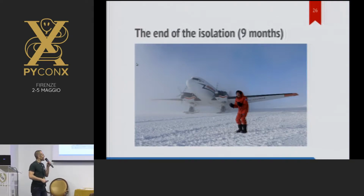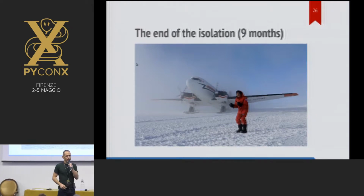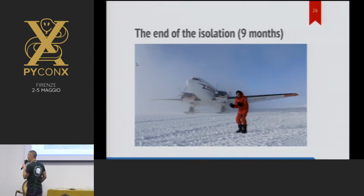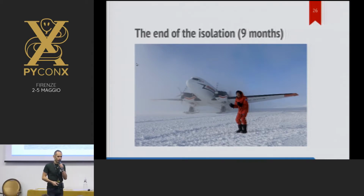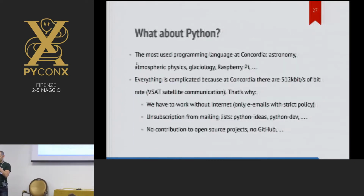And in November, the first airplane arrived after 9 months of isolation. We were really, really happy, as you can see, but also because with the airplane there were some vegetables, fruit, and all fresh food, and we had been waiting a lot for them.